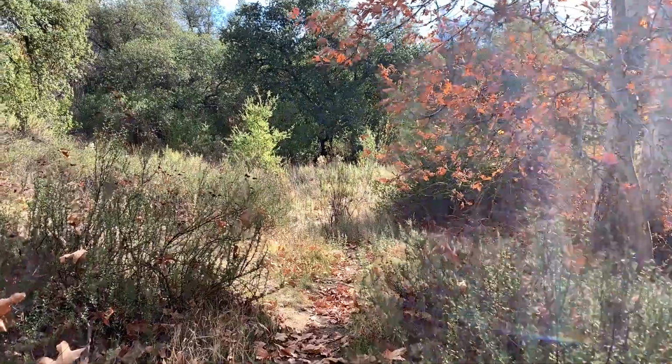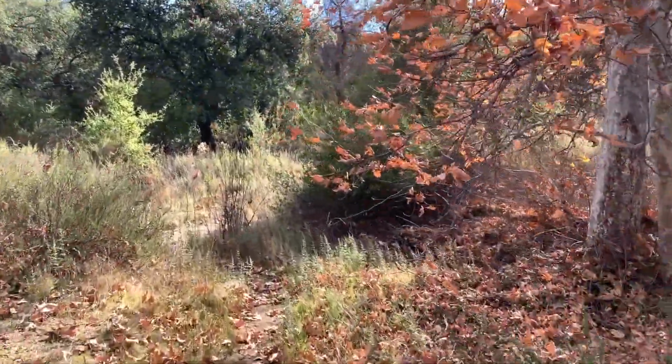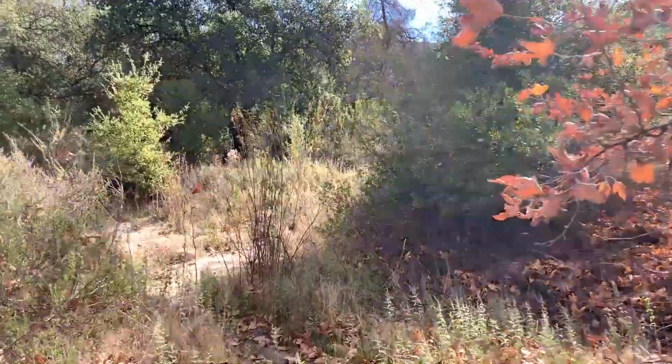So I'm walking down to Campo Road. It's about 14 miles from here. I'll look out for campsites. So come along with me and check it out. So it's a bit of a brushy area to start off with.